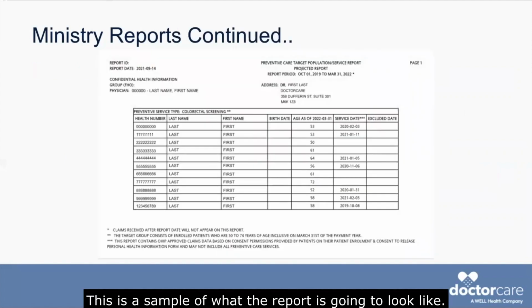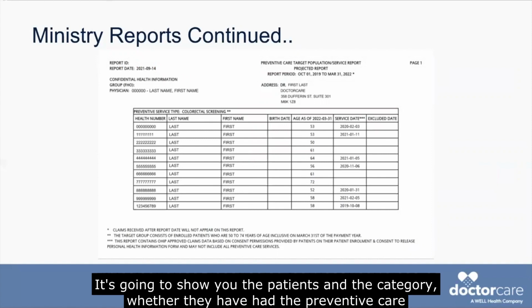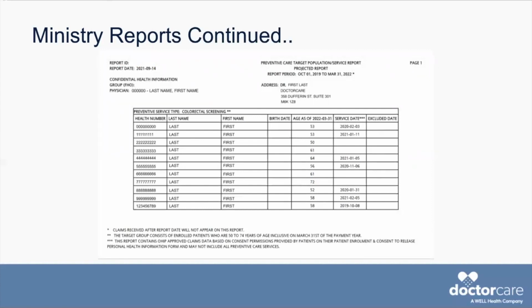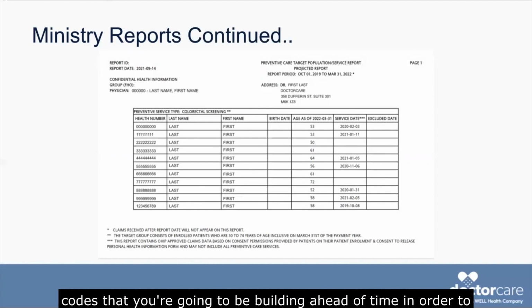This is a sample of what the report is going to look like. It's going to show you the patients and the category, whether they have had the preventive care service or not, or if they have had an exclusion code billed. We want to make sure that this is as complete as possible with all the tracking and exclusion codes that you're going to be billing ahead of time.